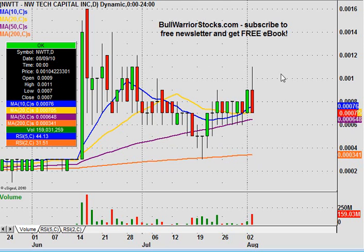So in terms of supports, pretty much answered that one. The 50-day is going to be the key area of support. Right now that's valued at 0.0006. So as long as 0.0006 holds, we'll be putting in higher lows, and that'll be a good sign and what we want to see.